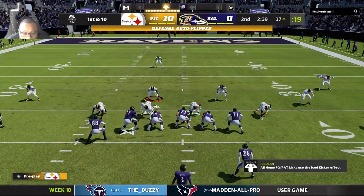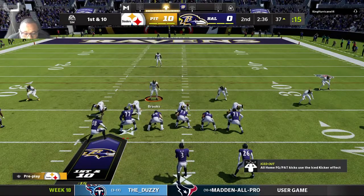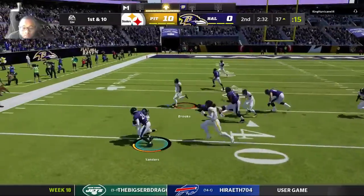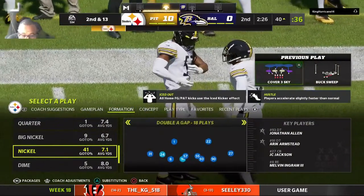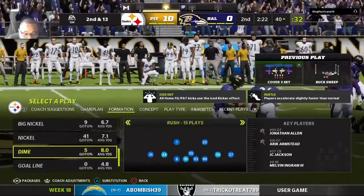Operating out of Steeler territory now. Here's first and 10 at the 37-yard line. Sanders here as they run out of the gun, and he'll be brought down, losing yardage back at the 40. Call it a full 3 yards in the wrong direction there. Brings up second down.